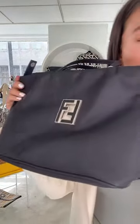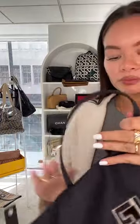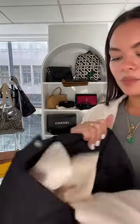And it is just the black plastic nylon. FF to the front with the enamel as well, and silver hardware details. Inside is lovely and clean. Literally feels like brand new condition, this bag. This is such a practical piece, by the way. So practical. And I love the shape. It's not fussy. It's an easy little tote.